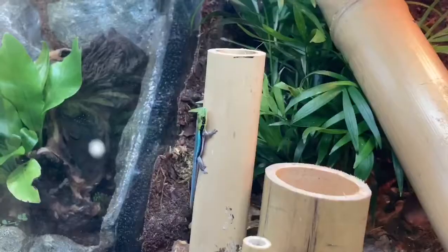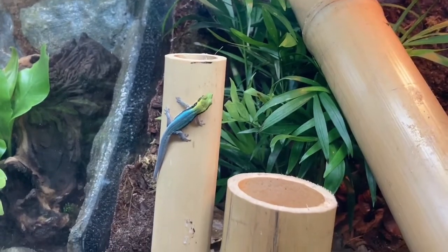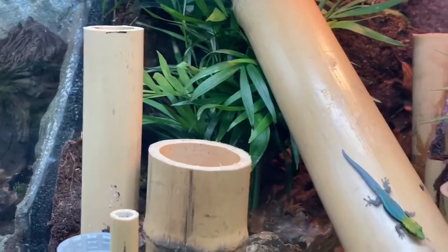Did feel a bit bad that we were taking away their favourite hiding spot. So when we put the bromeliad in, they started using that for hiding because there's all the little gaps between the leaves. That was brilliant.